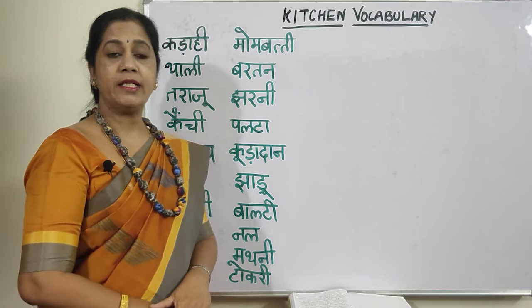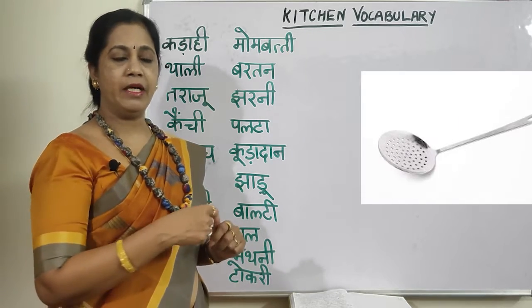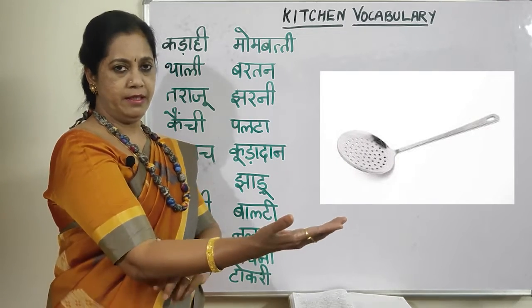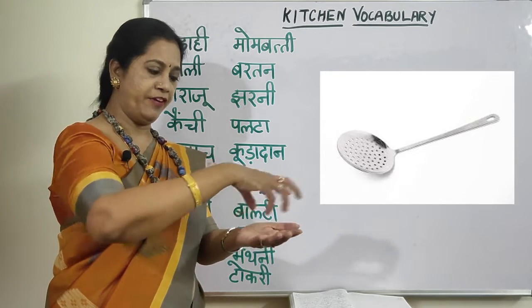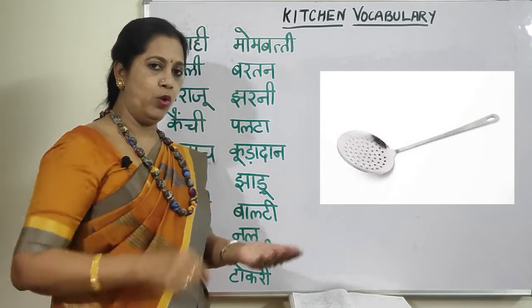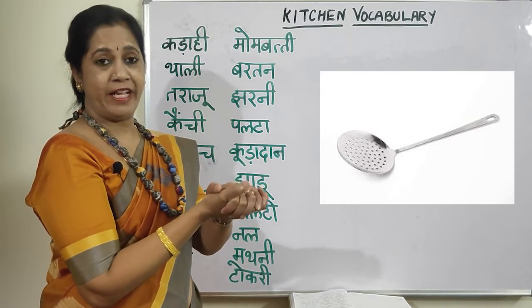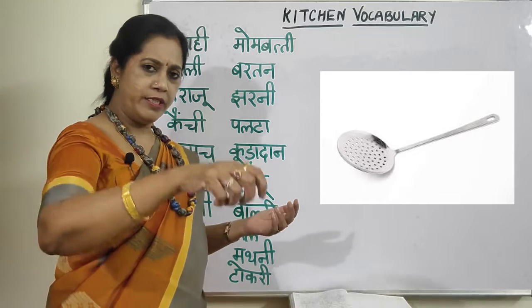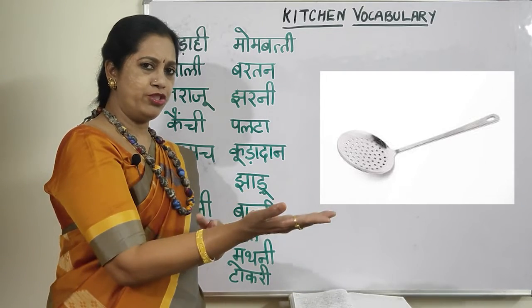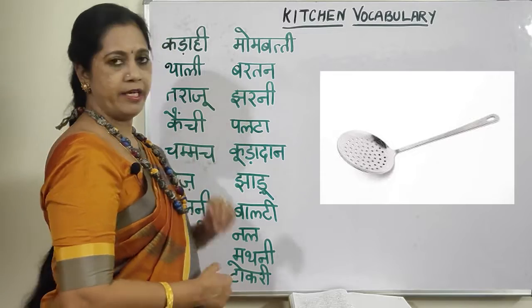The next one is jharni. Jharni means it's a skimmer, that is a big ladle which has got in the front portion a flat one with full holes. Like when we do any kind of deep fry, we take it out from the oil, so we use it, no, like that is called skimmer. Okay, so that is jharni.